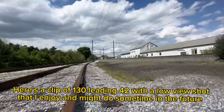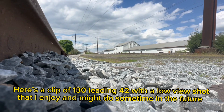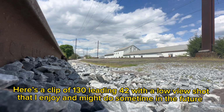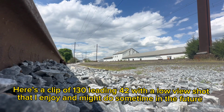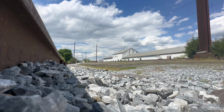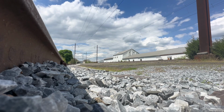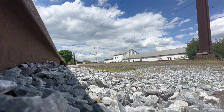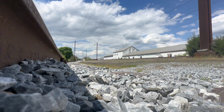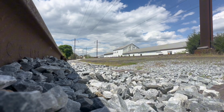I'm actually going to zoom out and just... here is a clip of 130 leading 42. Now, as you can see here, I did a little bit of a different view this time. I call this the good low view of Paradise. Now, you can't see the train until it comes up around the corner, but you could hear it still, which is the good part. And yes, here's the best part where 130, oh, there it is, comes into view. And enjoy the horn.